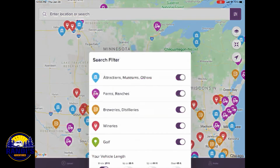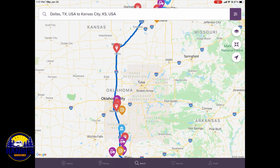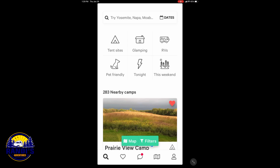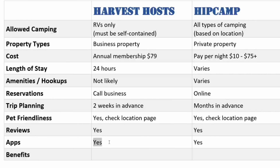And both Harvest Host and Hipcamp have iOS and Android apps. The Harvest Host app allows you to search for locations and get host contact information. The app also includes a trip planning tool to find host locations along your route. The Hipcamp app is also very easy to use and will help you locate places to camp and make online reservations. Both Harvest Host and Hipcamp offer iOS and Android apps to help us find camping places and overnight parking.